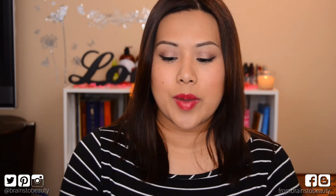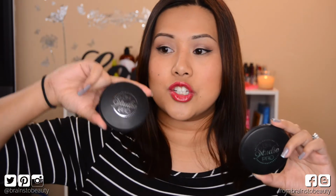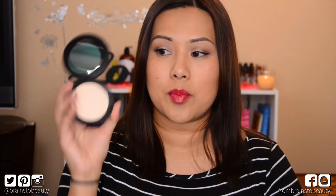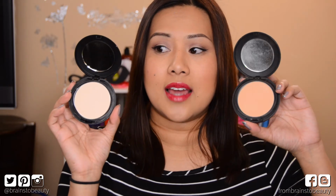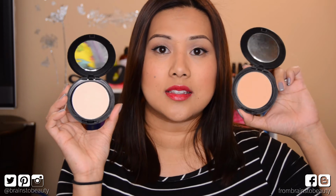Then I did bring two powders. They're both my BH Studio Pro powders. This is shade 205 and this is 230. I just said 203, but I meant 230. 205 is the porcelain shade, so this is like the highlighted areas, and the 230 is the regular all over face.